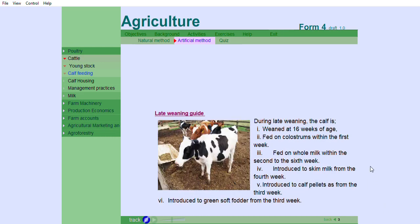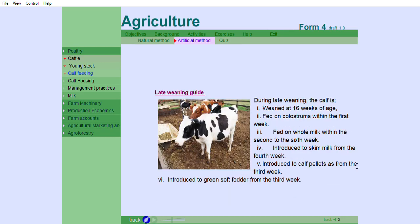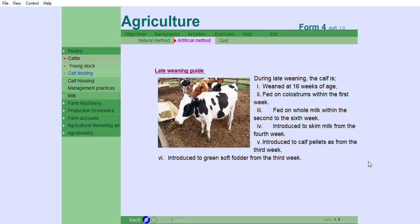Late weaning guide. During late weaning, the calf is weaned at 16 weeks of age, fed on colostrum within the first week, fed on whole milk within the second week to the 6th week, introduced to skim milk from the 4th week, introduced to calf pellets as from the 3rd week, and introduced to green soft fodder from the 3rd week.